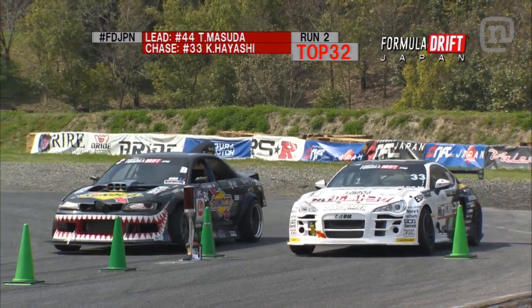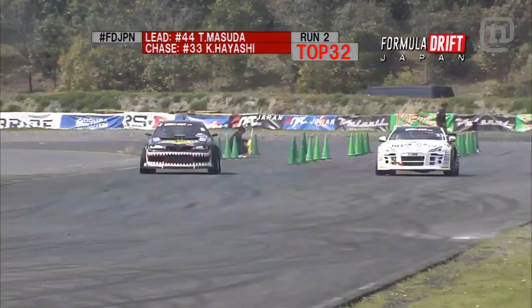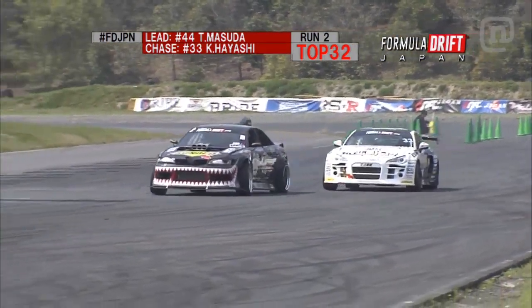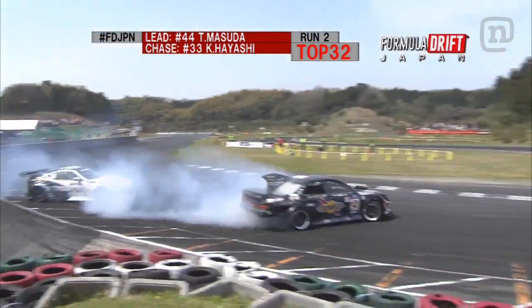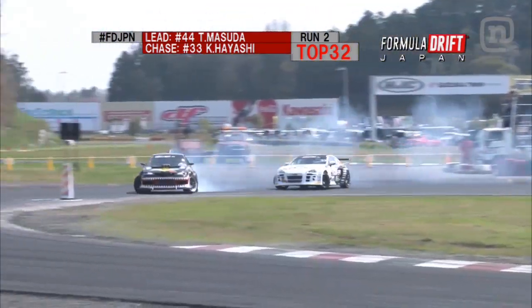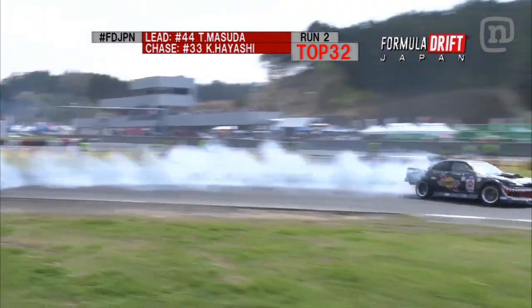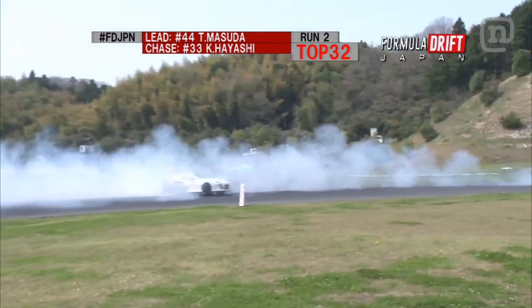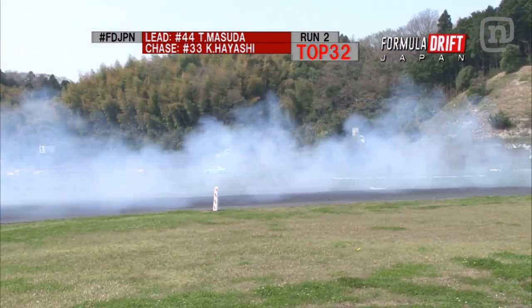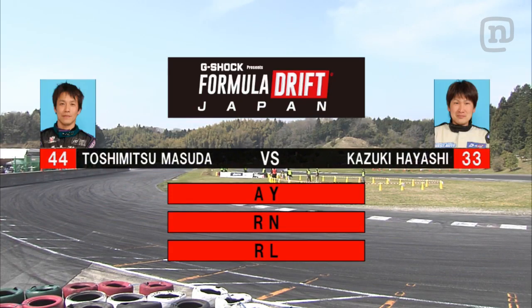The lead car has to go through the little chicane there. See there? Masuda having trouble with chicanes in previous competitions sometimes. Okay, once again, Masuda staying a long way off the wall. Hayashi getting out there, but falling a long way back as a result. Hayashi putting a lot of emphasis on getting into that outer zone, the second outer zone in front of the judging stand. So here we go.